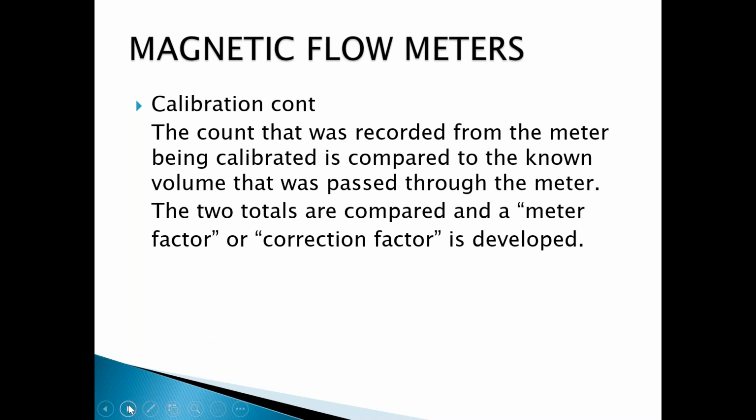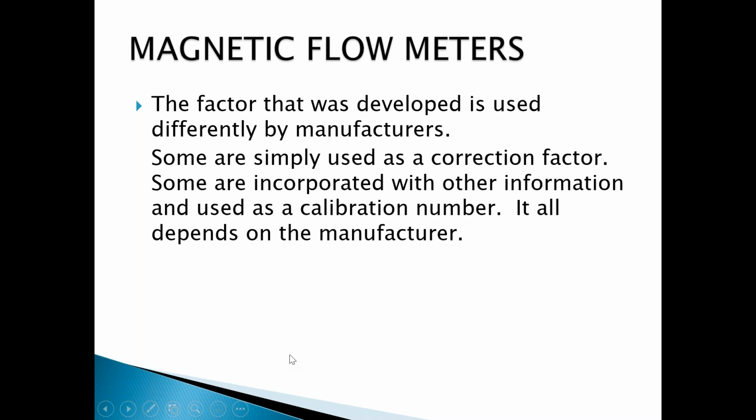And how that number is used varies by manufacturer. Some simply incorporate it into the programming of the device, into the electronics as a correction factor. Others will use it as a calibration number. It depends on the manufacturer exactly how it's used, but knowing that number will allow us to have that device set to give us the stated accuracy that the manufacturer tells us it is capable of.